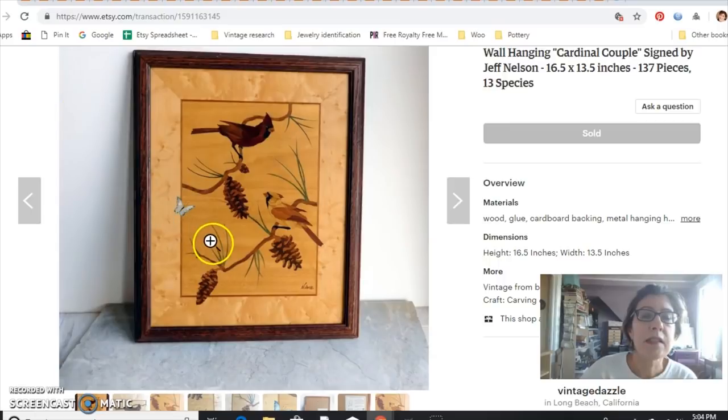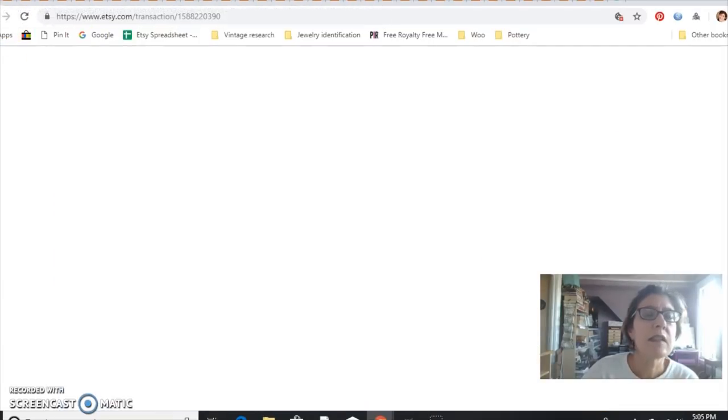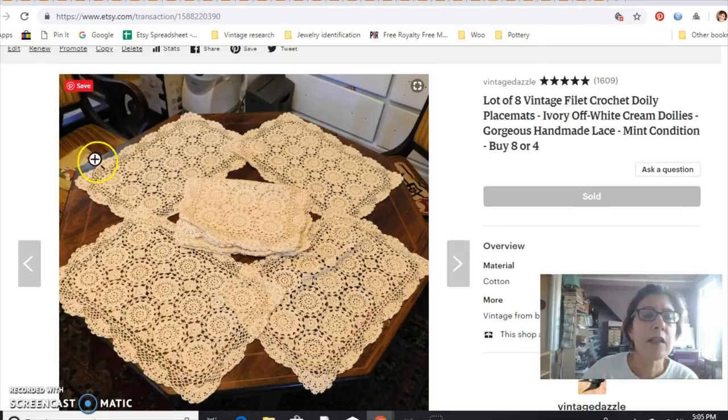And this is an inlaid Hudson River inlay marquetry birds. These sell for different prices. Some are more desirable than others. This happened to be a pretty good one. Paid $3 for it at the flea market and sold it for $78. And last, we have these filet crochet placemats. I paid $20 for those at the flea market and sold them for $48.